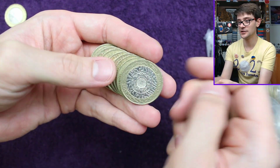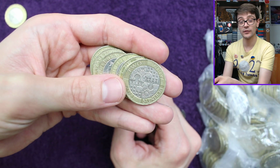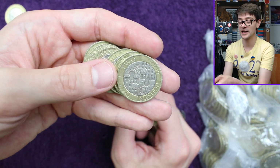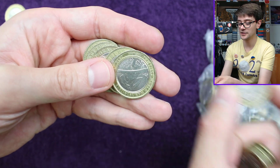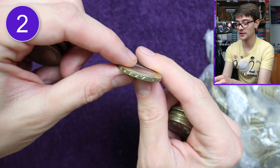Quite exciting, because my 50p's aren't that far into a new book as well, so the race is on for the £2 coin book to catch up. That's the Act of Union. And this is another Army Centenary. We'll check the edge inscription.